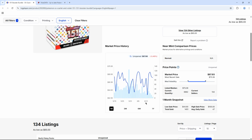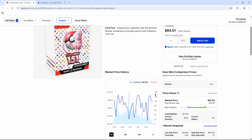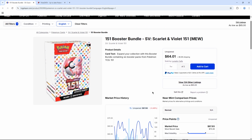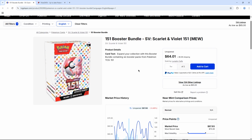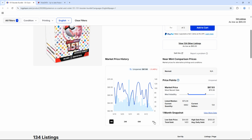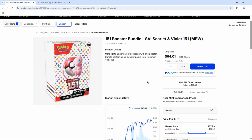So booster bundles, in my opinion, aren't that interesting because they just go up and down, up and down. It's like that for pretty much every booster bundle I've seen for specialty sets, and even I don't know about main sets, but they usually fluctuate a lot. Booster bundles, not really much to talk about. But if you look at the year chart, they are still up a lot. Definitely, if you compare to the ETB, the percentages are very different. So the booster bundle will probably get printed a lot more for Prismatic Evolutions, if I had to guess.